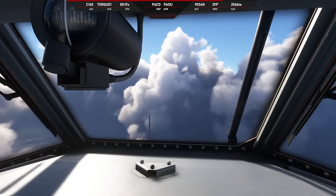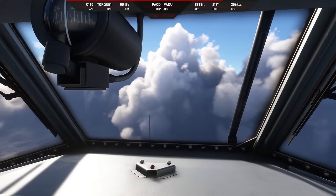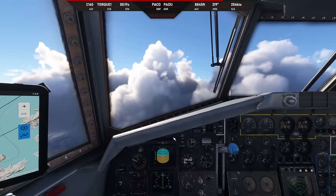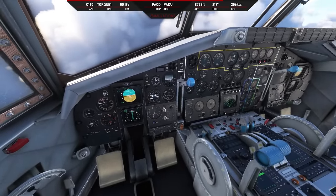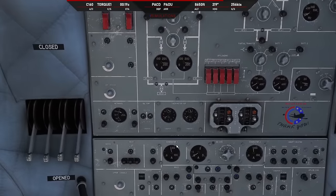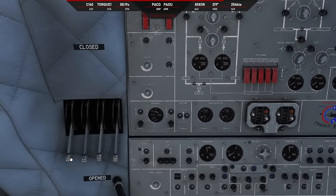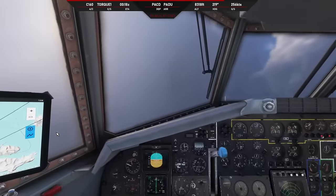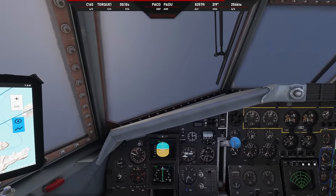What are the four levers above your head? Joe, those are main fuel shutoffs. So if I wanted to secure an engine, you could shut off the main fuel supply, fuel valves up here. So you've got APU, and then I think A, B, and C, fuel valves. Something like that. I know the APU is up there.